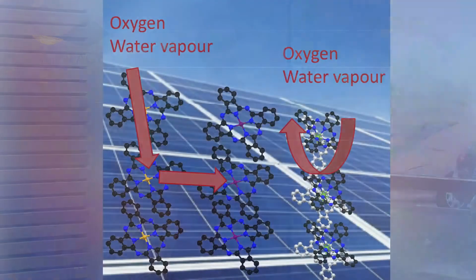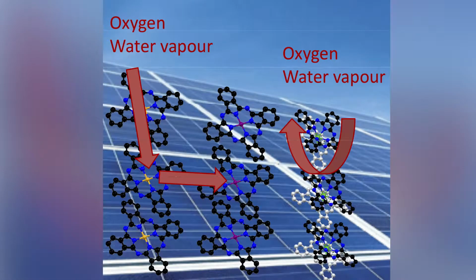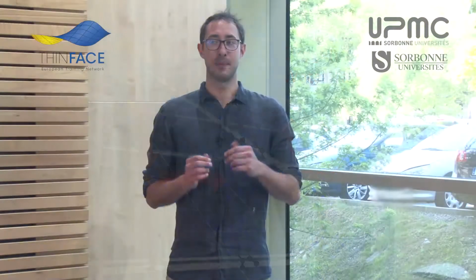They are sensitive to UV light, which is a problem for a material you want to use as a solar panel. They have issues with heat, and most important, they need to be protected from the atmosphere. They might react with atmospheric gases like oxygen, water, or pollutants, oxidize and lose their functions. And that's exactly the issue I'm trying to tackle during my thesis.